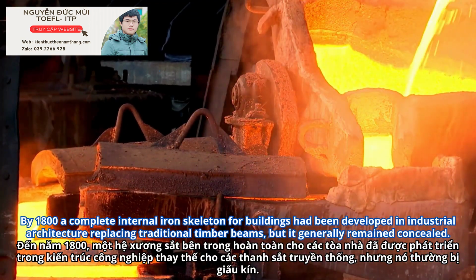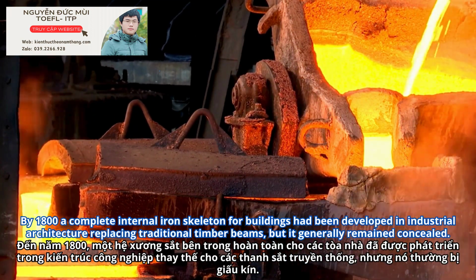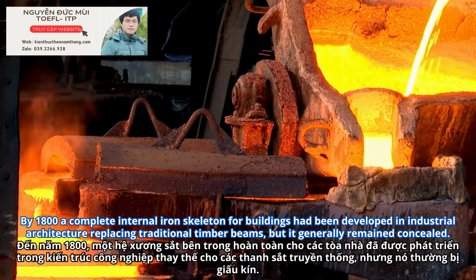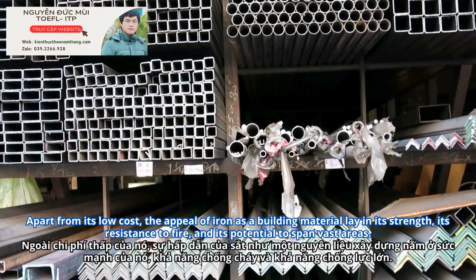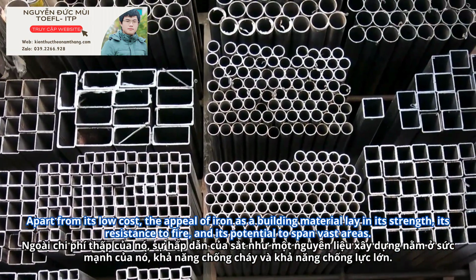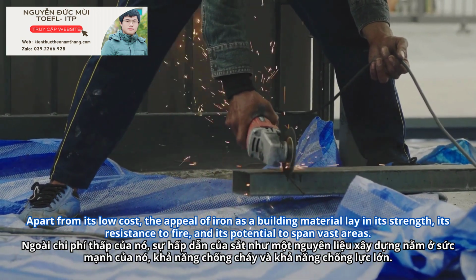By the 1800s, a complete internal iron skeleton for buildings had been developed in industrial architecture, replacing traditional timber beams, but it generally remained concealed. Apart from its low cost, the appeal of iron as a building material lay in its strength, its resistance to fire, and its potential to span vast areas.